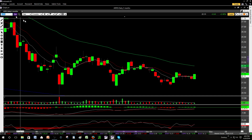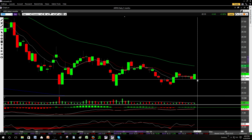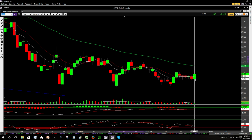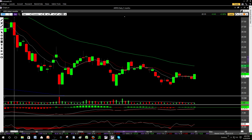ARRS, bullish engulfing, $22.20 pullback. So I'm only looking for a small pullback on this one. Risk the 13, or you can risk the bottom of this candle over here, and then see if you can get up to the 50 EMA, up to about $23 on this one.